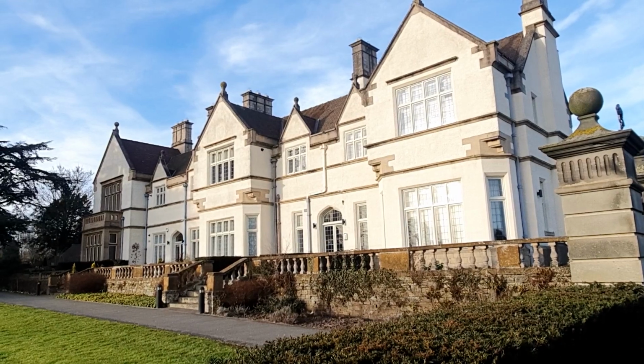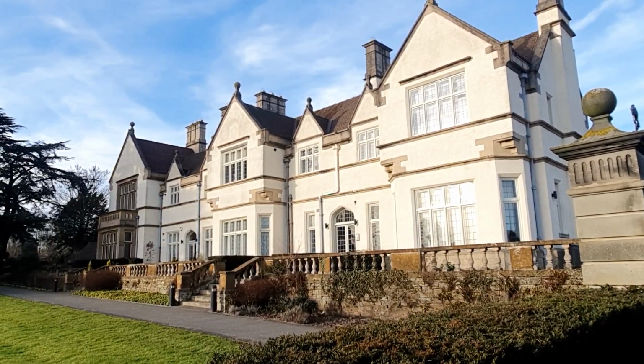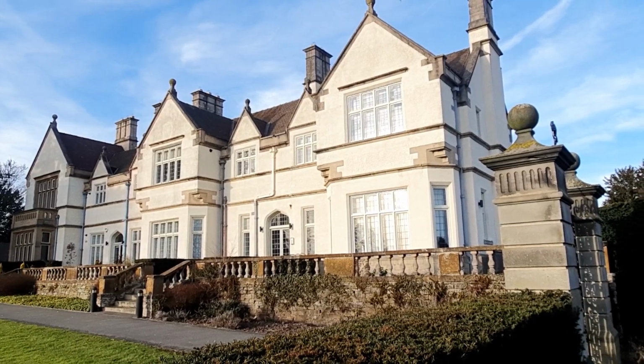It's actually bigger than I remember. Still a bit bitter that they didn't let me in. Still fitter than probably half the police officers in the police now. But anyway, that's a different story.